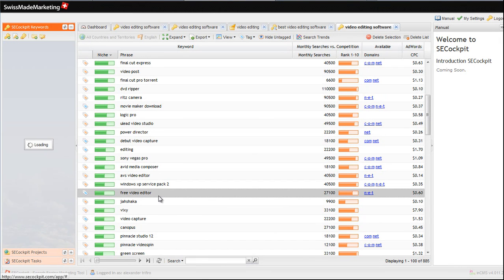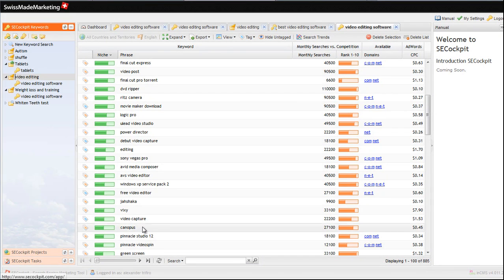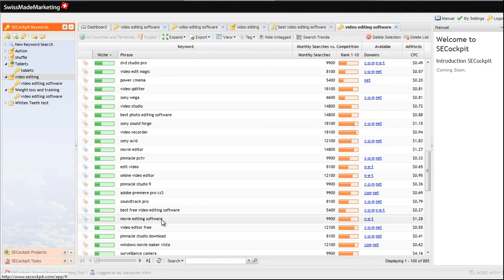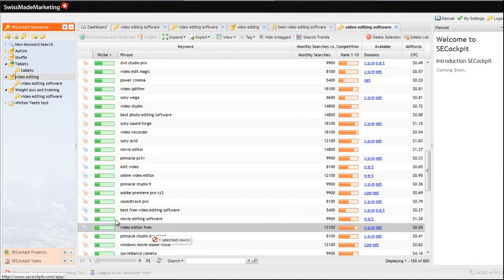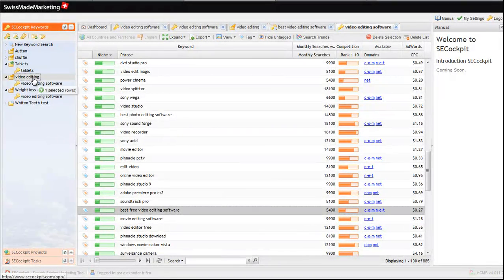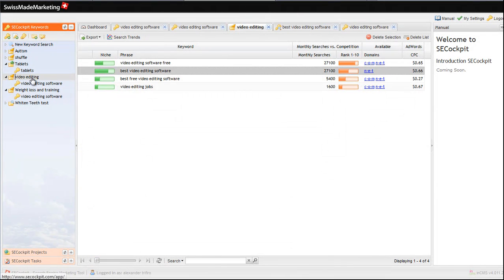You can just drag them in a folder. So let's say you could drag it there. Video capture, I don't like that one. It's kind of broad. Movie editing software, we can use that. Video editor for free, so it looks good. Best free editing software. Okay, so you have a few basic keywords. You can go to your folder, you have some here.